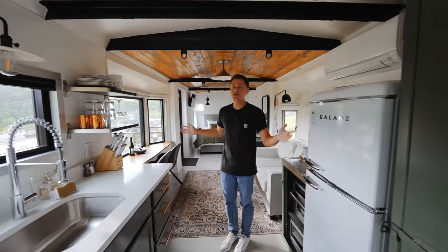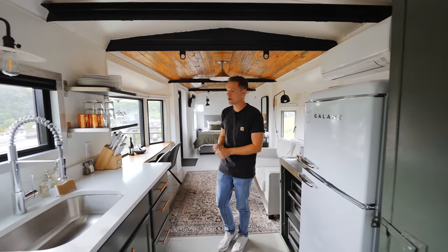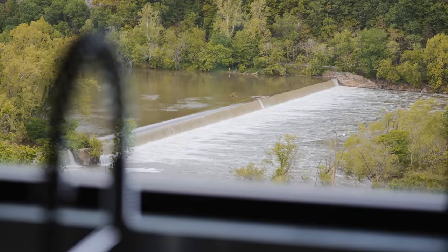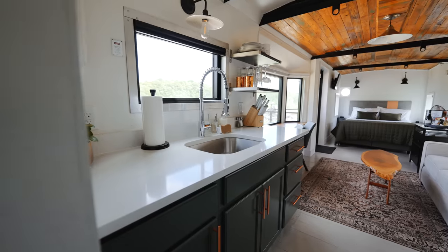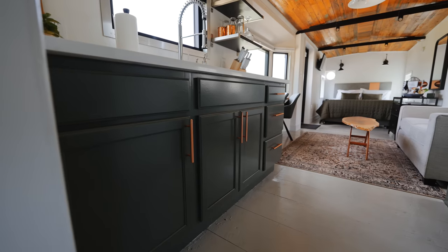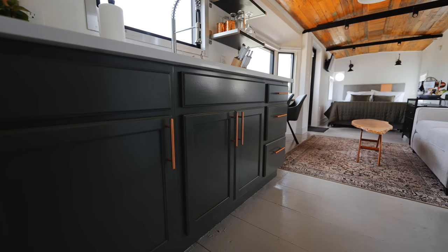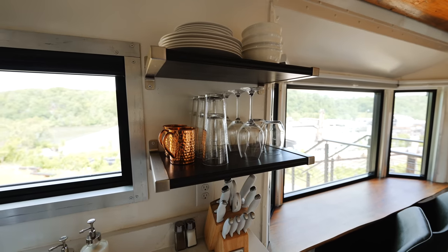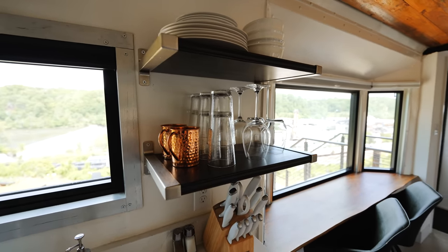This kitchen is really functional for the space they have in here. This right side has my sink right in front of this window for some great views, a little light above it. Quartz countertop, I like the white mixed with the green cabinets and the bronze handles all throughout. Plenty of cabinet space for the stuff you'll need, and they have a couple floating shelves up here with your dishes, and really nicely done in here.